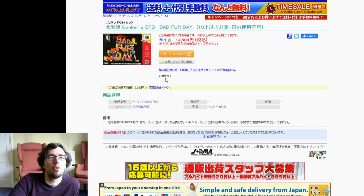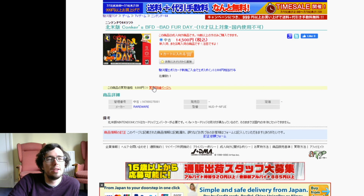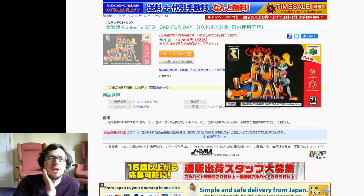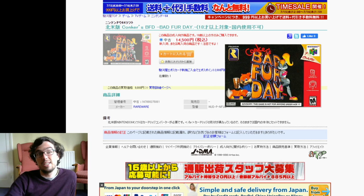It's going for $140. For the longest time, I thought this was going to be super expensive, but when did this come out? I'm pretty sure this came out in like 2000 or 2001. This is a really late release for the N64. It was a low print run because it's a Rare game, developed by Rare, and because it's more of an adult focus, which the N64 was always a console meant for family and kids.